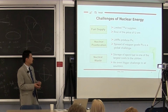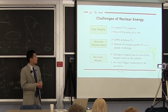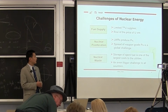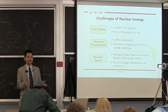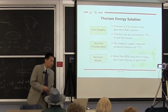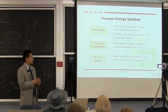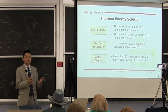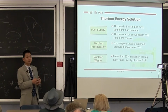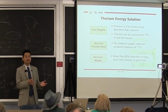And there are also challenges on nuclear waste, which is one of the major reasons that nuclear energies are protested in the world. So we were hoping the thorium energy can solve some of the problems to some degree, because we believe that thorium is more abundant than uranium, at least in China's case.